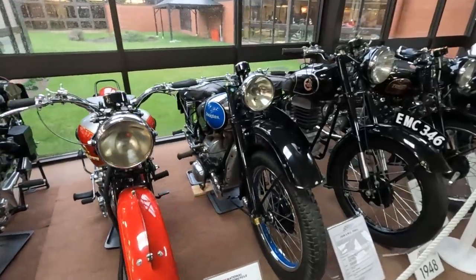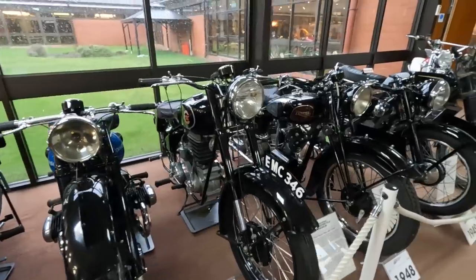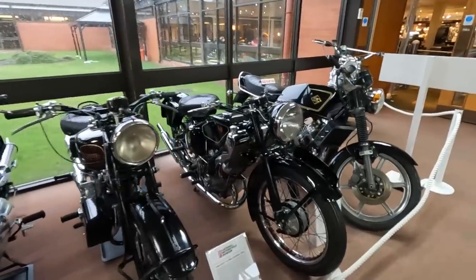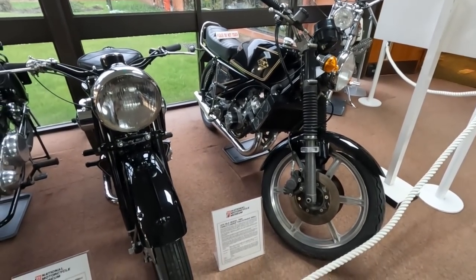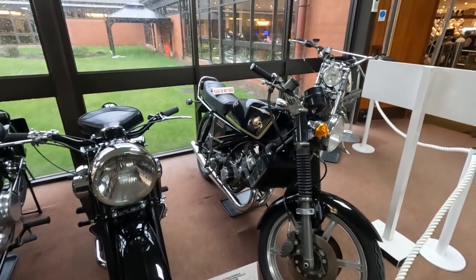And a 1947 Douglas. So these are post-war now. Definitely got bigger, didn't they? I notice the seats are gradually getting bigger. Yeah, well, that's a little bit out of time here. It's a 1978 Silk Model 700 twin cylinder two stroke.